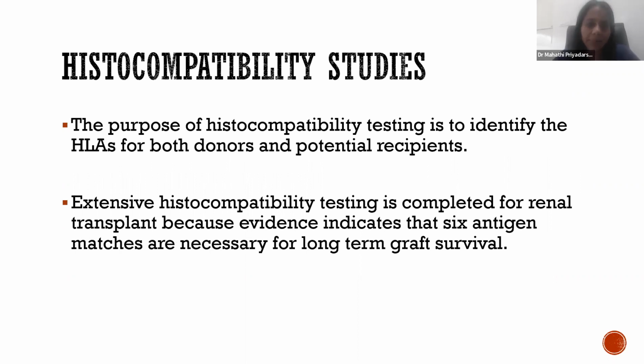So the histocompatibility studies, this is very important. The purpose is to identify whether the kidneys will match. So if I'm taking the kidney from a donor and putting it in the recipient's body, it should accept it. It should not reject the kidney. So extensive histocompatibility testing is done. So almost 6 antigen matches are necessary for long-term graft survival.